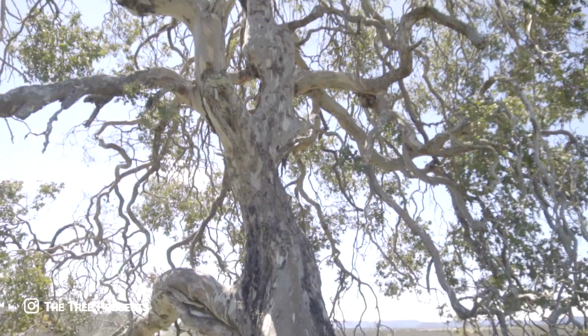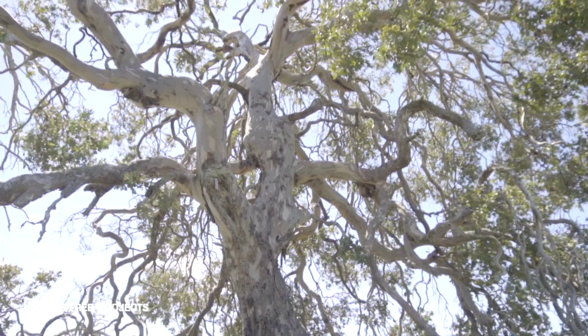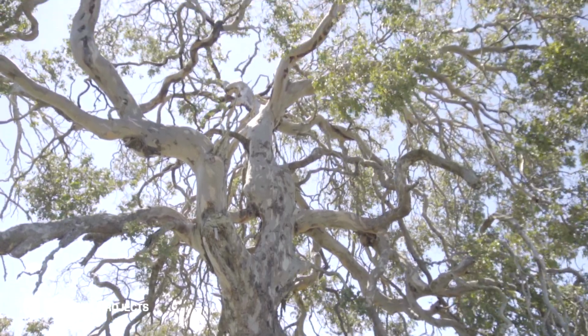And Eucalyptus gunnii subspecies divaricata has one of the most interesting, twisted, and contorted branching structures of all the eucalypts.